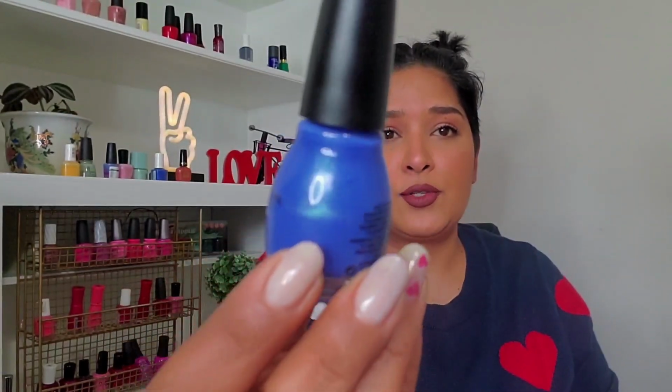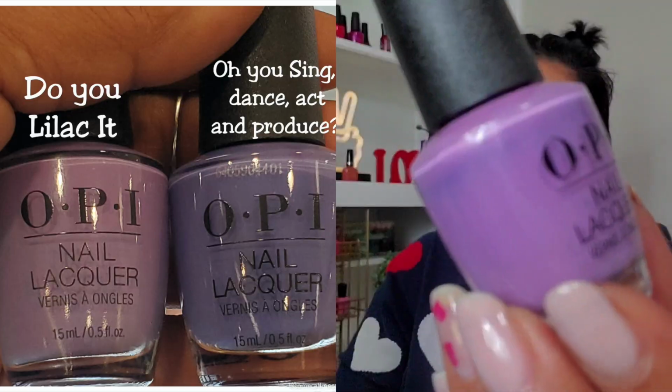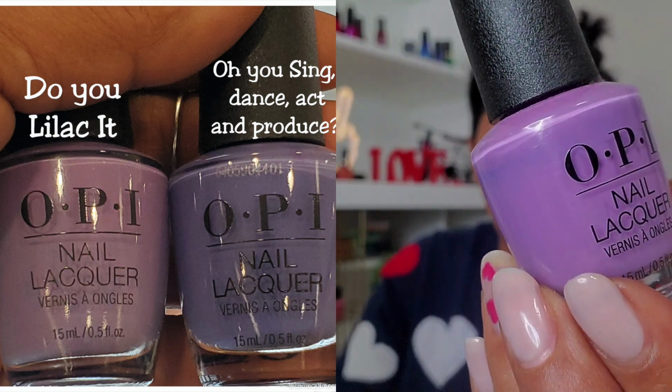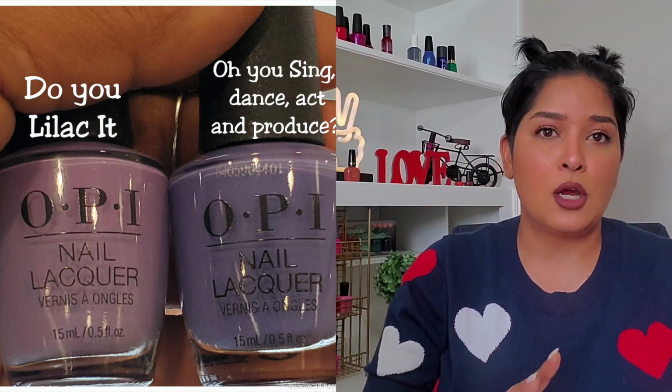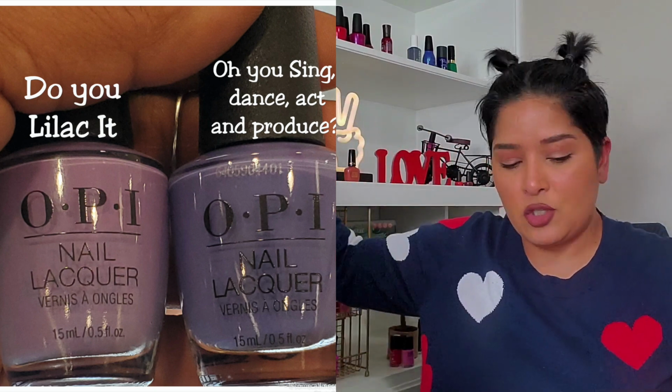I think this one's really beautiful. I clearly love it. I have used quite a bit of it. And it has a great formula for this one, a couple of coats. I think the shimmer really helps with the application of that one. But if you have Do You Lilac It, you can also bring it out. This one's also really beautiful, and it also has a really great formula. But this one's much lighter in tone, and you know, the other one has more blue, like I mentioned before.